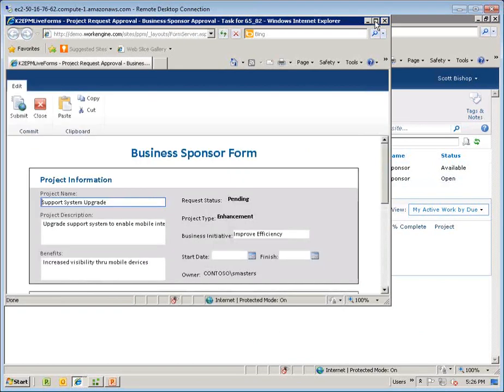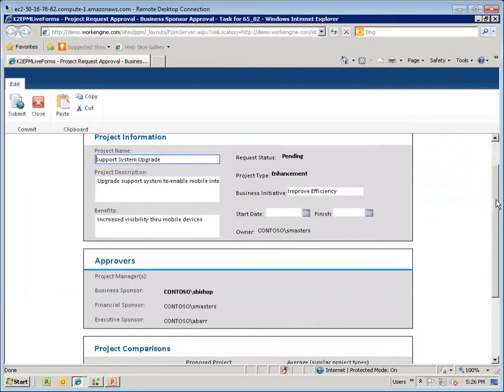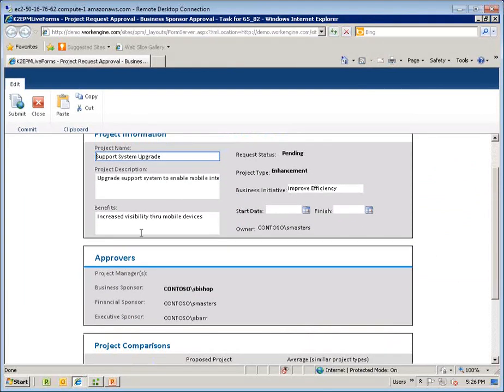Now once I open this up, we'll see a nice InfoPath form. Now this InfoPath form is something that, again, is very customizable, and you can use an InfoPath form, a SharePoint list form, a K2 form, even a mobile form to pull and present data to your end user for each particular step. So you can see the different items available for this project.